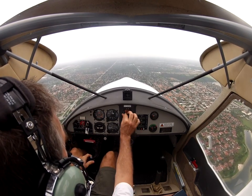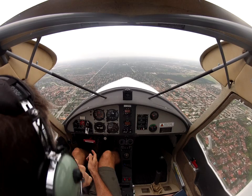Papa, runway 27 right, clear touch and go. Flight 153 Whiskey Papa, clear touch and go. Runway 27 right.